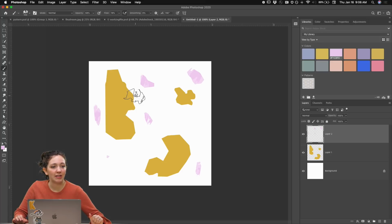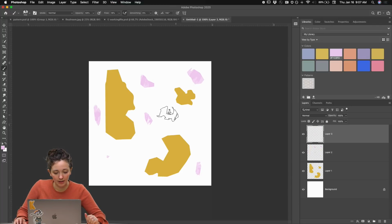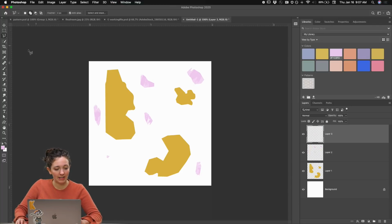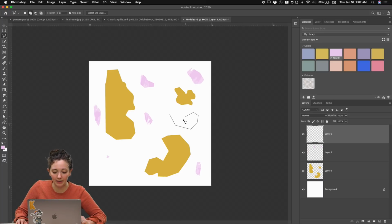Tim says tap delete to undo the last anchor point using the polygonal lasso tool. Yes, I'll show you how to do that right now. Team, new layer, going back to my lasso tool by typing L, that's L for lasso. So say I make an accidental anchor point, oops, I'm gonna hit delete, that will take me back. Perfect. Click, click, click. This is really kind of therapeutic, to be honest. It's fun to just click around. I'm gonna just try some freehand ones.